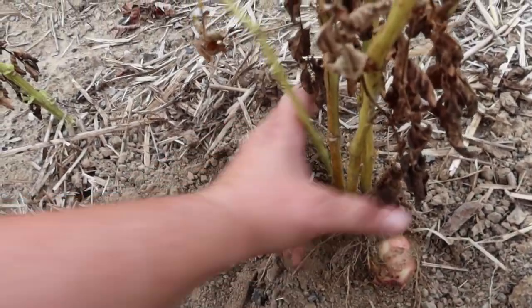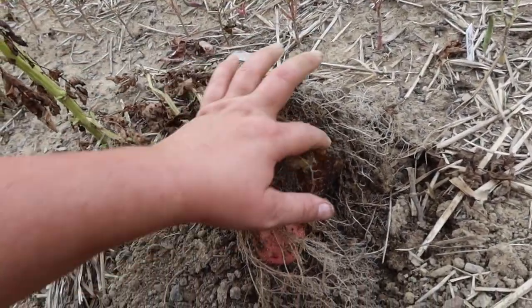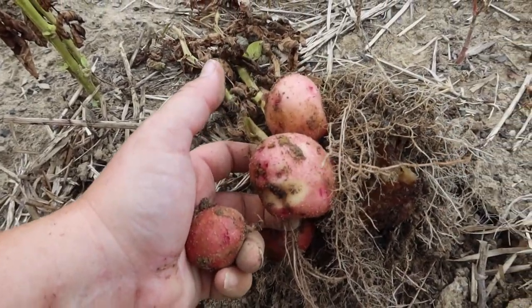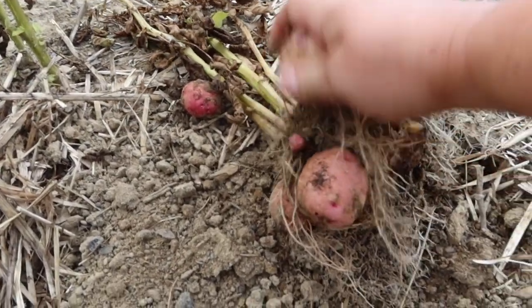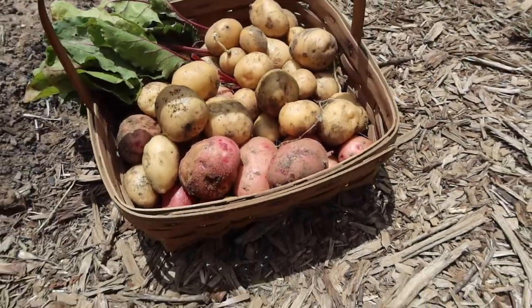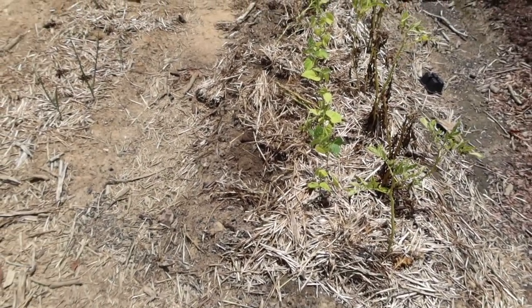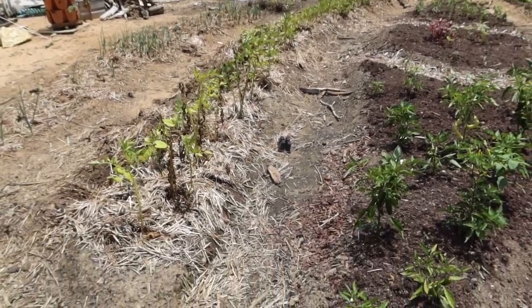About to dig for potatoes. Oh, that was the mother potato for sure. See, we got these kind of purpley red. Exciting. Here's some beets I harvested. Look at these guys. So this is basically a basket full of potatoes. I only pulled up the left side of this row, so I still need to get this other side, which I will not do today. Let me show you some of these peppers.